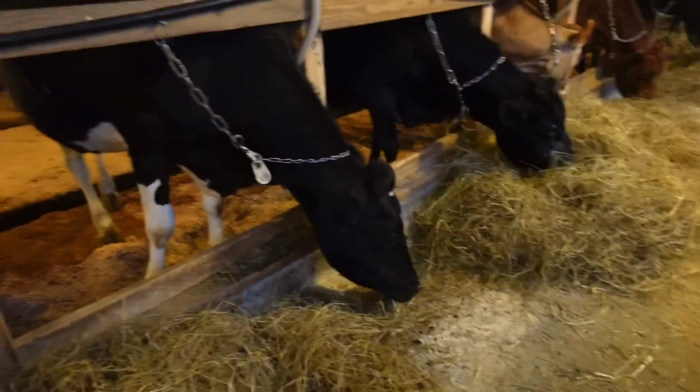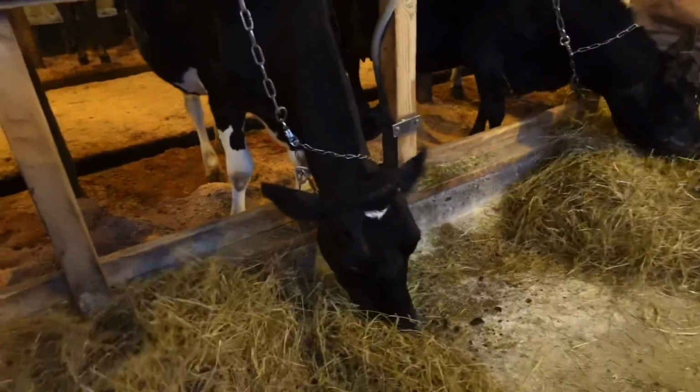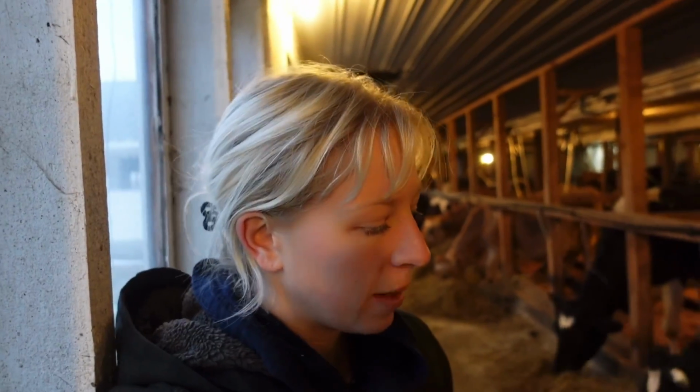So this big girl right here is Loretta. She is about 5 years old, a purebred Holstein. We've had her since she was a first calf heifer. And the strange thing about her is she is very young, like I said, 5 years old. She just doesn't know how to get up. She's just one of those cows that gets up really weird.